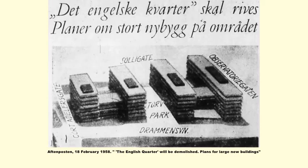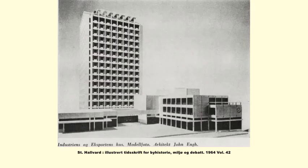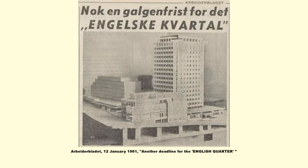When a consortium of Norwegian industry groups announced plans in 1958 for a new development that would replace the English Quarter, it soon became clear that the plan was to redevelop the entire block, which included several other buildings in addition to the English Quarter. The developers of the Index House owned some of the properties in the block and made generous offers to buy the remaining ones. Some sold, but a few held out and refused to sell.